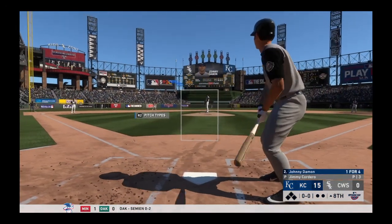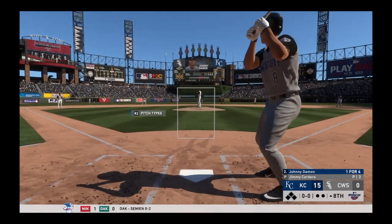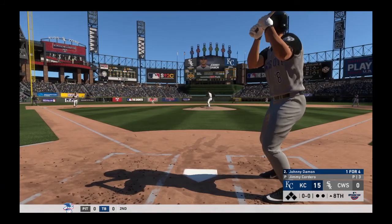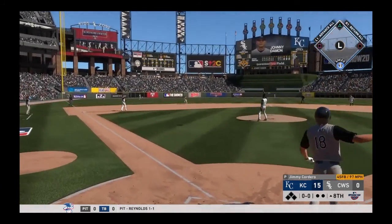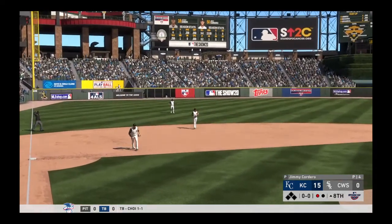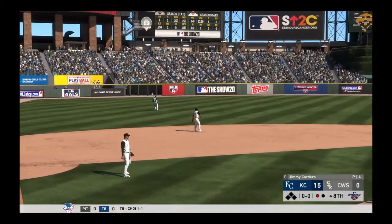All set for the start of the inning, and at the plate will be the speedy outfielder, Johnny Damon. Johnny Damon. He's set. Here it comes. Pops this one up. Anderson has a play. Looks it into his glove, and there's one gone.